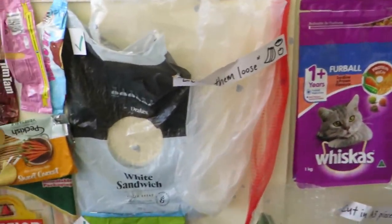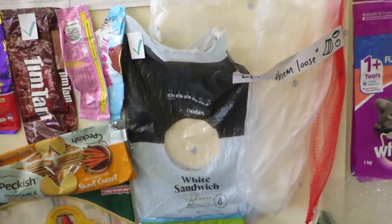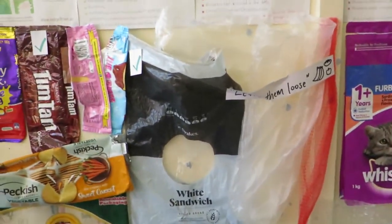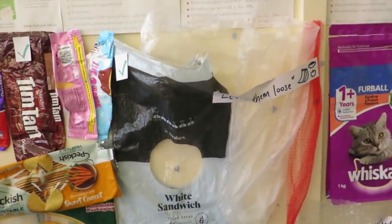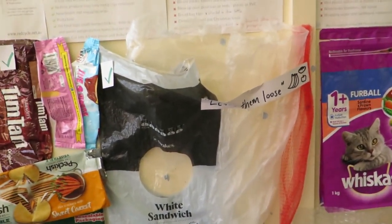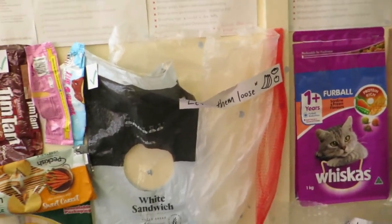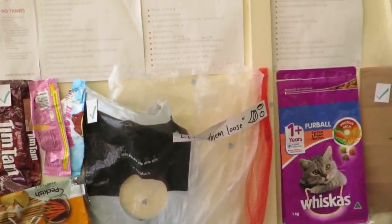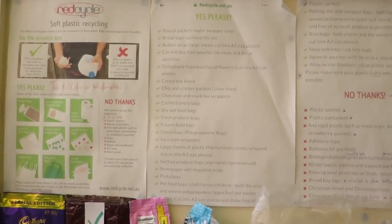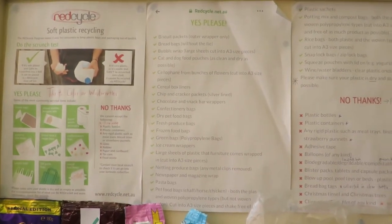So how we manage this in our house is we keep a spare plastic bag, and we just shove any of our soft plastics inside. And when that bag's full, I save them up and then I drop them off at my nearest supermarket drop-off point. The drop-off points are normally out the front, so you don't even have to go inside or be shopping at that supermarket to be able to access the REDcycle collection point.